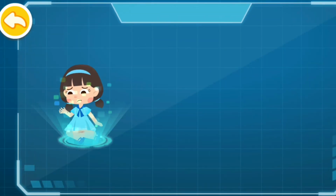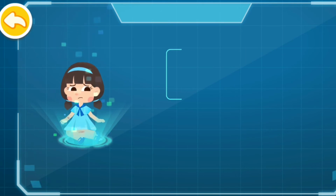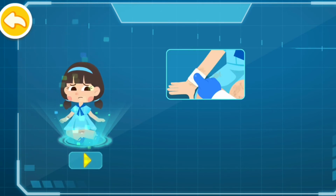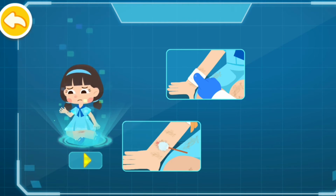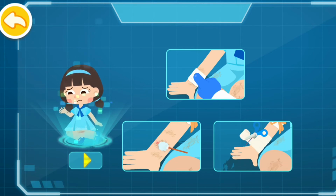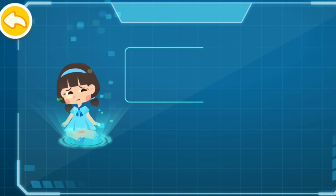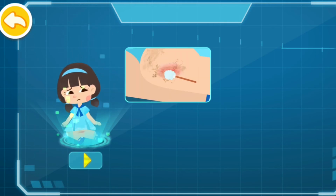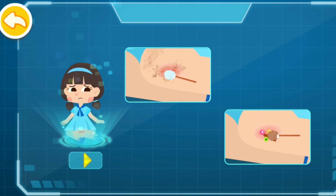How should we perform first aid for forearm bleeding? Let's review. 1. Apply pressure to stop bleeding. 2. Ask a doctor for cleaning up the wound and disinfection. 3. Wrap the wound. First aid for bruise. 1. Clean the wound with saline solution. 2. Disinfect with iodophor.